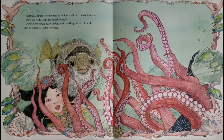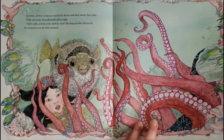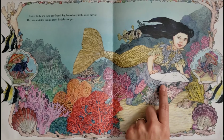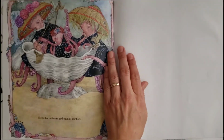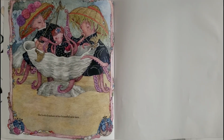Oh, he's protecting her. Even though she was doing the wrong thing, he's still her friend and taking care of her. Kinero, Puffy, and their new friend Ray floated away in the warm current. Oh, they picked up a new friend. They couldn't stop smiling about the baby octopus. She looked radiant in her beautiful new tiara.